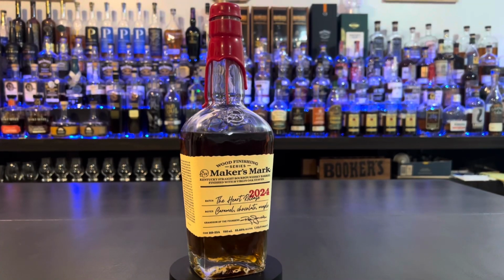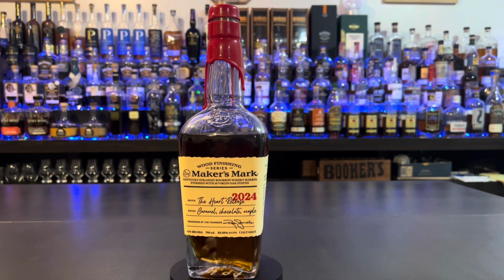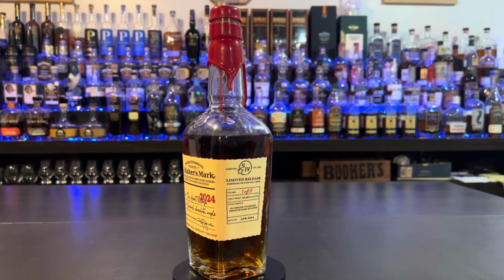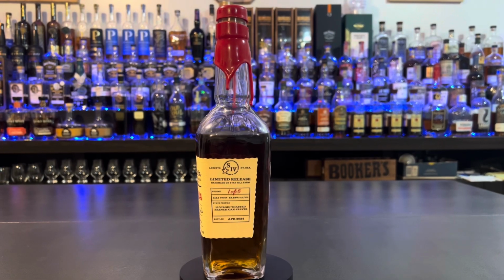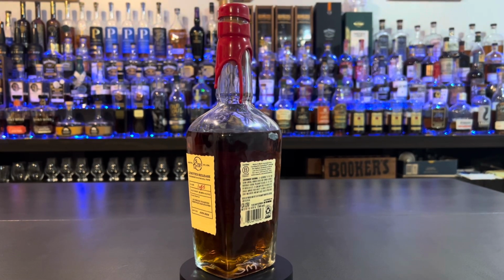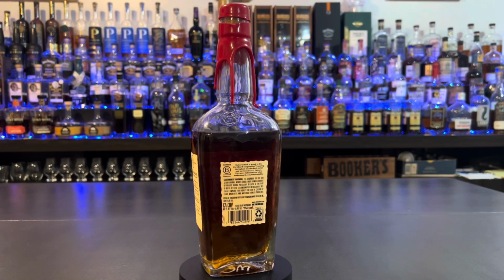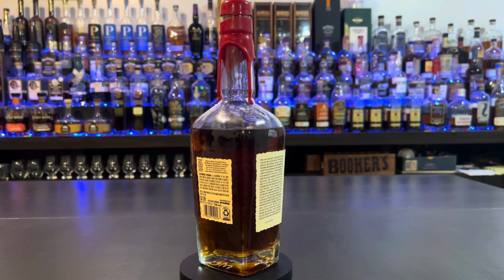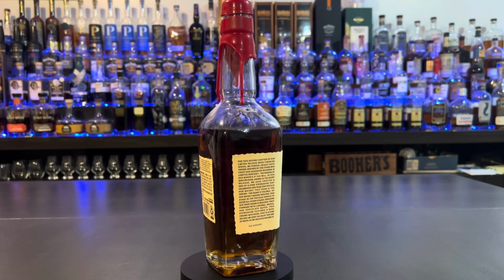So, all right, right into the particulars on this one. This one comes in at 111.7 proof. We got it for $74.99. It was bottled in April of 2024, and it's volume 1 of 5. Again, this is a Kentucky Straight Bourbon Whiskey, but it's finished with 10 Virgin Oak staves. It's distilled, finished, and bottled at Maker's Mark Distillery out of Loretto, Kentucky.